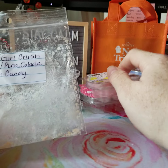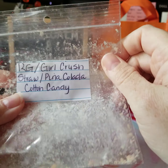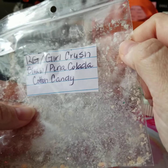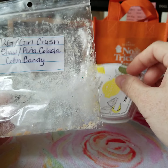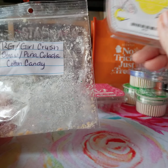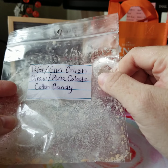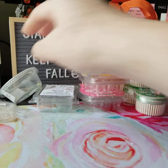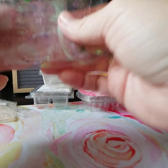So when I was melting it in alternating warmers, I didn't really pick up much strawberry or cotton candy in this, but when I smelled it by itself, I thought it was yummy. But the pineapple mint kind of kicked its butt, so I'm cool with that. I like a fresh fruity or a fruity sweet scent anyway, so it was nice to try that. I do like this bag. Nothing about the wax, right? This bag's awesome though.